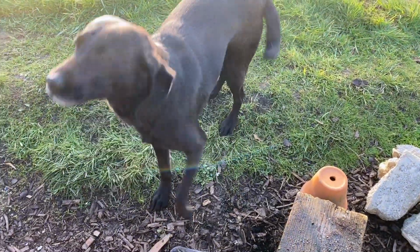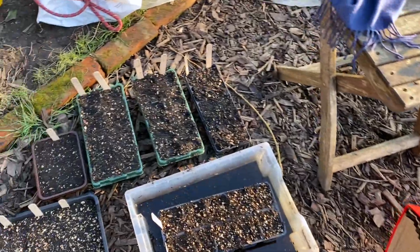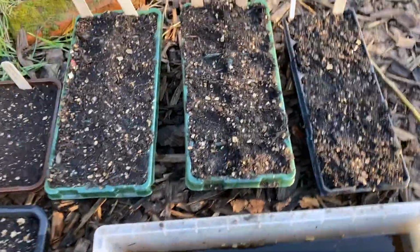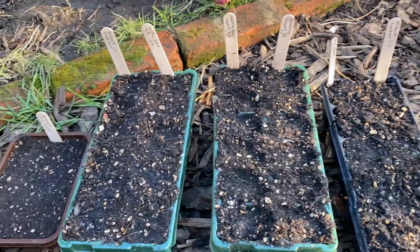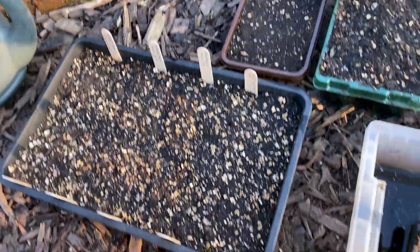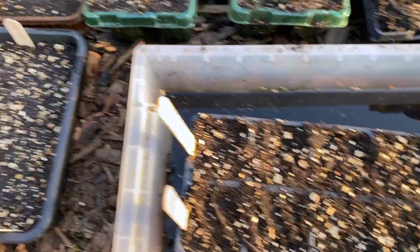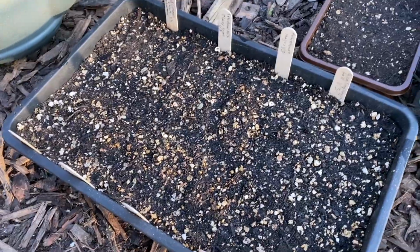Yeah, I'll show you what I got up to. You've been watching me sow all the seeds. So I got through quite a lot. We have a few veg, some beetroot and some pea shoots, and then there's the broad beans, and then a lot of flowers. So I got my sweet peas done, and then the cosmos, the snapdragons.